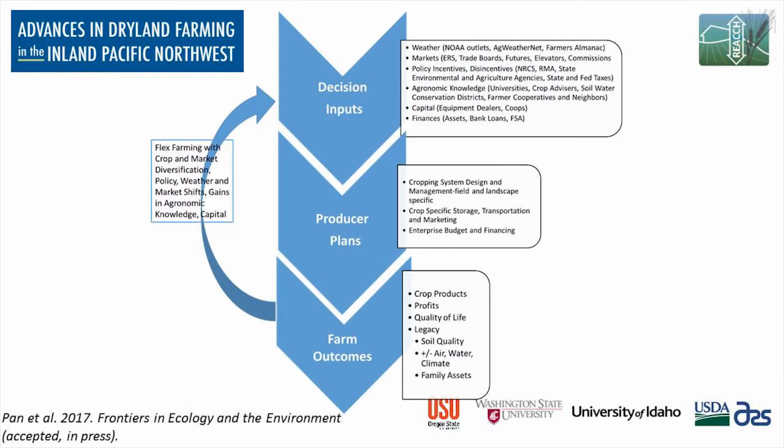And so a recent paper that's a part of the REACH project focused on agricultural adoption to climate change, and Dr. William Pan was the lead author on this paper, but it really was a combined effort from a ton of different researchers to look at what drives the change in these systems to be either intensified or diversified.